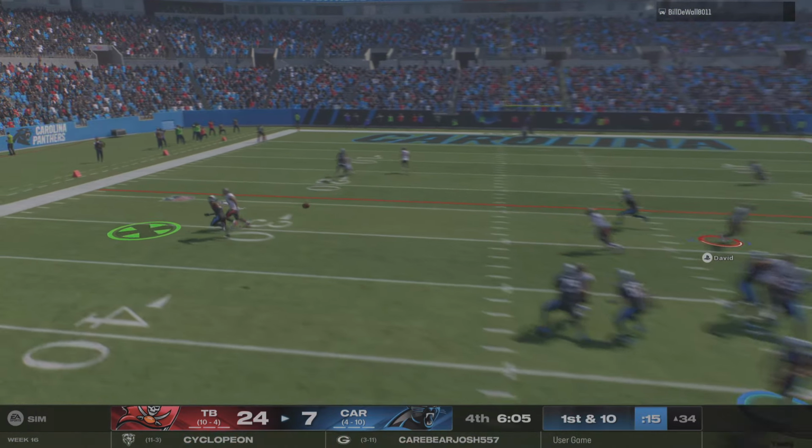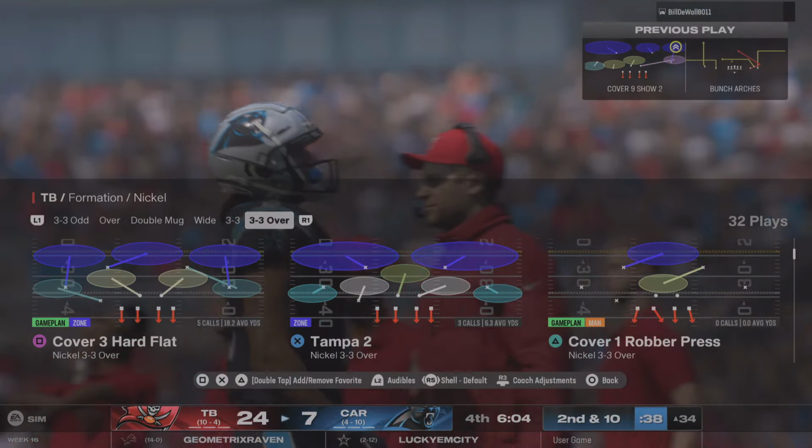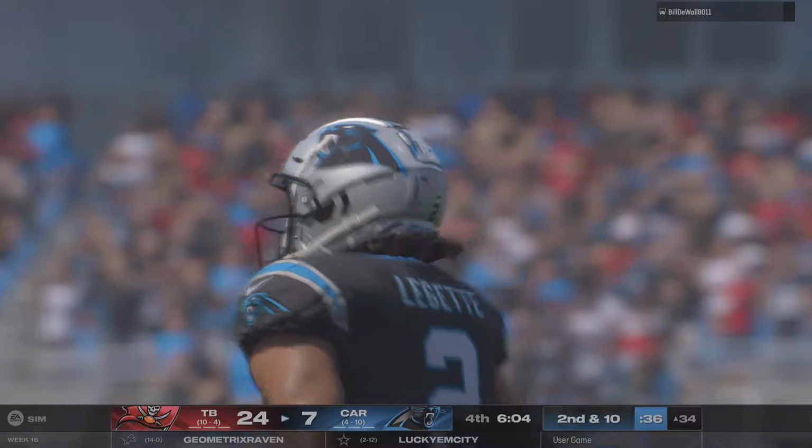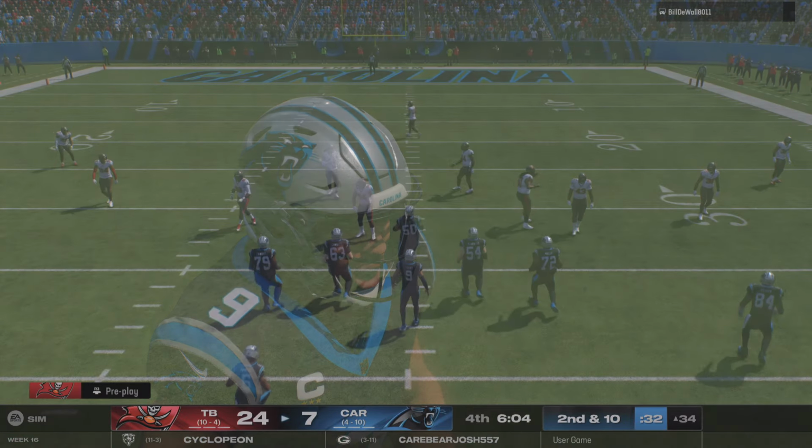Young to throw on first down, and he can't hang on through the contact. It's incomplete. What a good job defensively to meet him just as the ball was arriving. And it'll be second down.